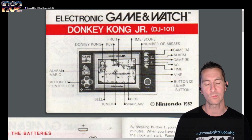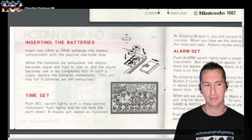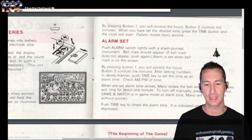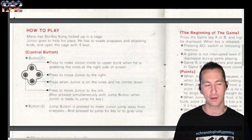It's amazing. All right, so this explains a few of the things that we'll see on the screen, how to play, or what the things on the screen mean, basically. And then it is Nintendo Game & Watch, so you can set the time. We won't be doing that on the show. We're just here to play the game. Yeah, we don't need to set an alarm. It's nice that it's there, but the gameplay is what we're here for.